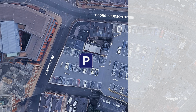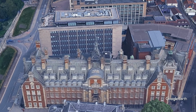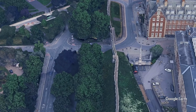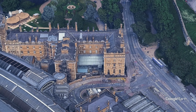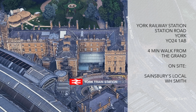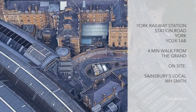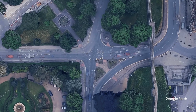Now, if you happen to be arriving by train, then you're also in luck because the station is about a 4 or 5 minute walk away, I would say. And the good thing to note about the train station is that it's got a couple of handy shops there. It's got a Sainsbury's local and a WH Smith. Both of these are great if you need a couple of essentials for your stay.